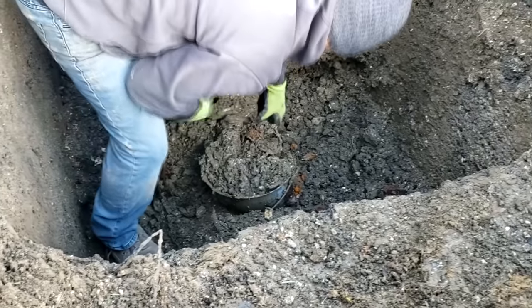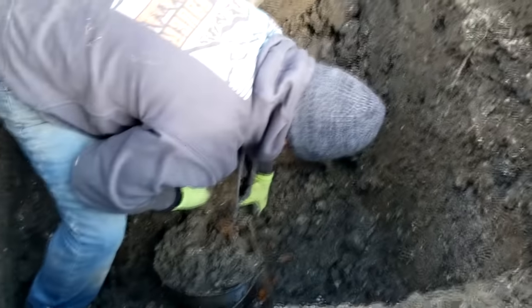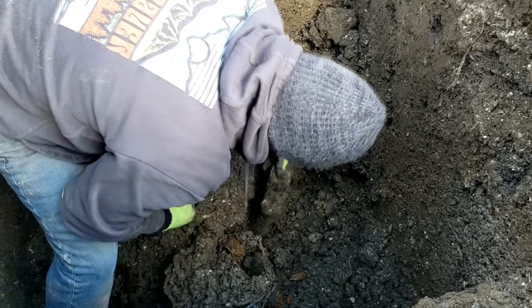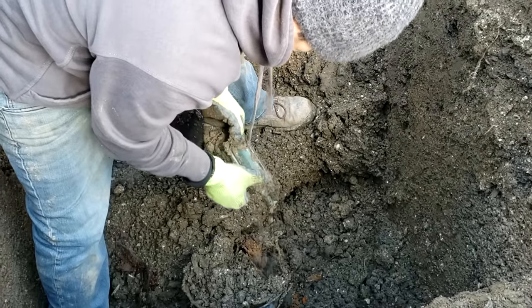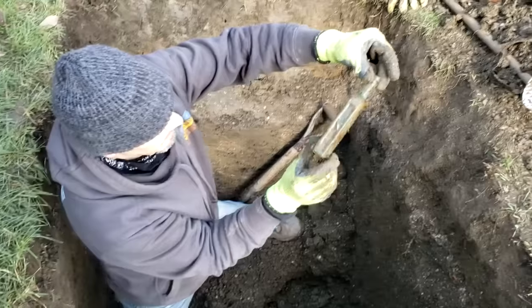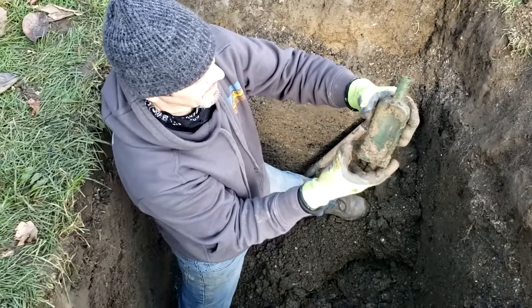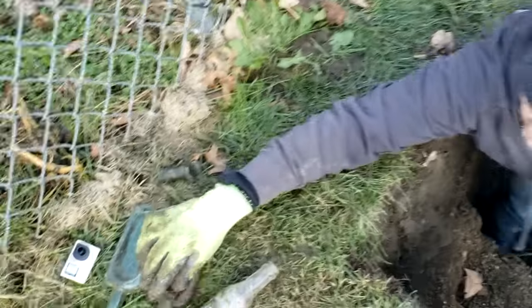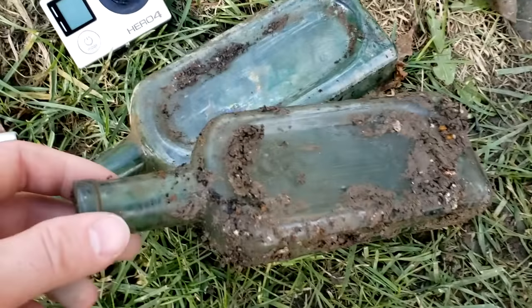Well, Rob's got the pot out. Bot. Huh? Bot. Bot? Ooh. It's one of those. Another one of those? Yeah. Man, I wish they were embossed. Sweet colors, at least. At least they're a good color. Doesn't look like there's any damage. Great color. Yeah, sweet. Yeah, I mean, those were like 1880s, maybe 90s.